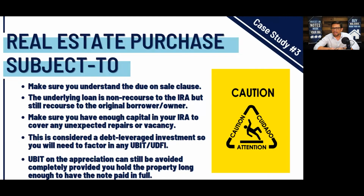But how they calculate unrelated debt finance income tax when it comes to your capital gain is they're only going to go back 12 months, your last 12 months, when you sell the property. So let's fast forward in time. And this was his strategy from the beginning.